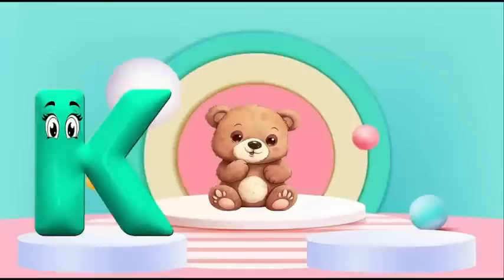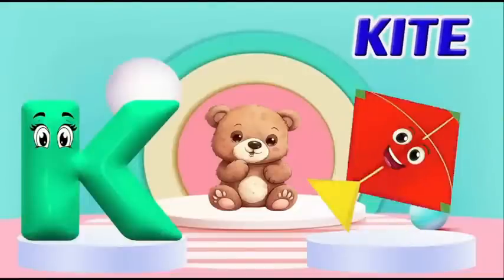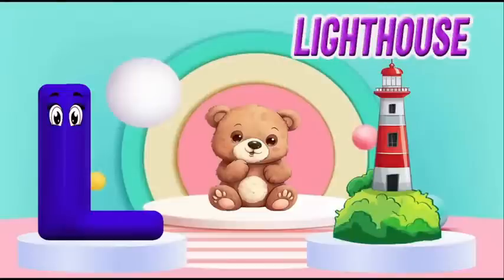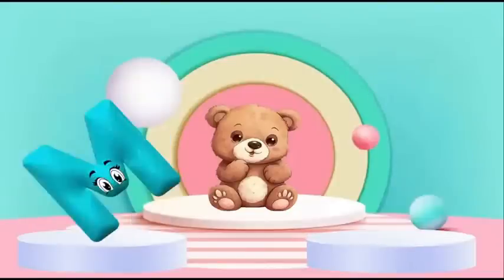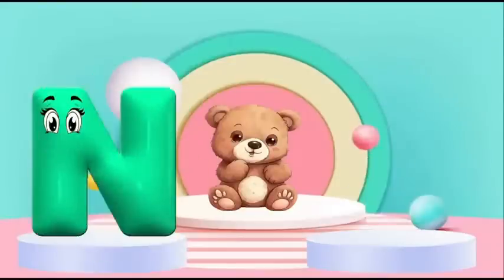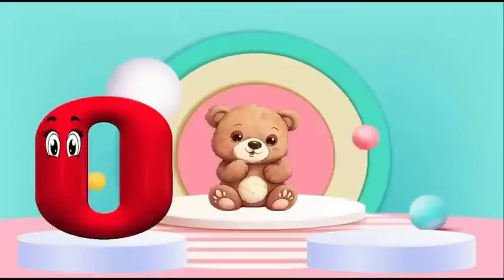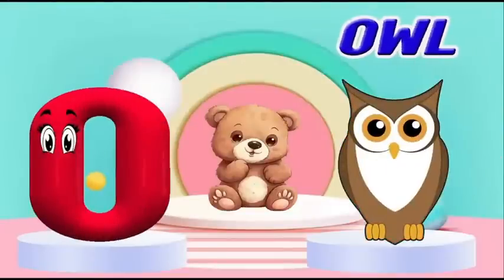K, K for key. K, K for kite. L, L for lion. L, L for lighthouse. M, M for moon. M, M for mountain. N, N for nest. N, N for nut. O, O for orange. O, O for owl.